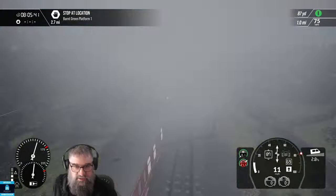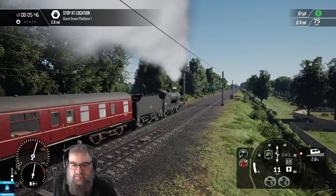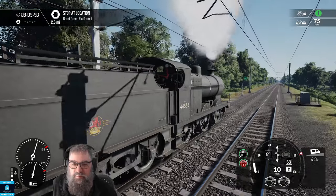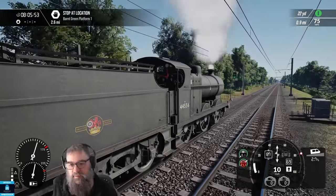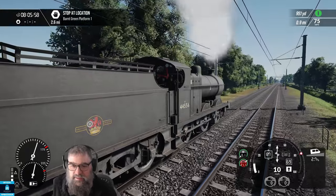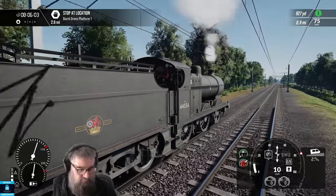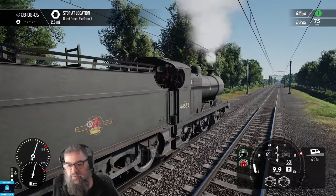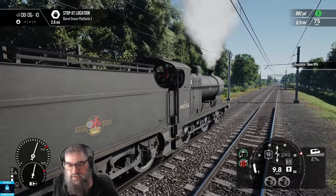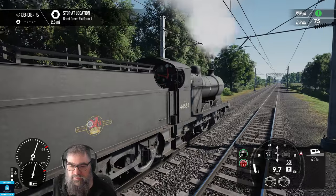Well, we're back into the steep again. 2.8%. Oh, we're losing speed now. The plucky little 4F is starting to plucky the ducky. Give it a bit more on the reg now that we've dropped below 10 mile an hour. We're still not in full forward gear yet. So we've still got a bit of a reserve in the tank.